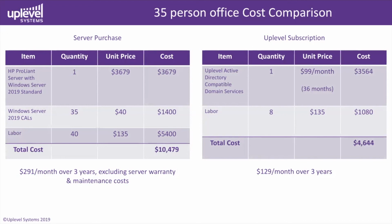But in talking to MSPs, we found that a large portion of their deployment costs were actually roped into the labor needed to configure and deploy a full Active Directory server. For a 35-person company, the numbers all of a sudden start to get a little staggering. Using 40 hours of senior, junior, and entry-level tech time for a 35-person company doesn't usually make a lot of sense, both for the MSP and for the customer.